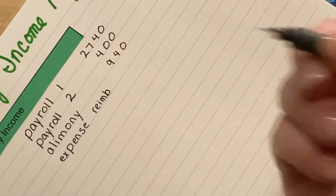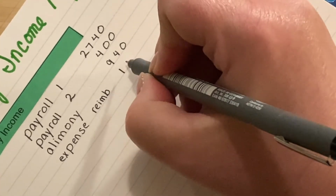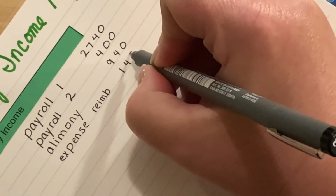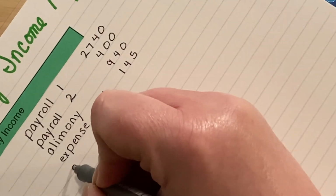I am reimbursed by my company for a few expenses. I estimate those to be $145 each month. Occasionally there's a couple of ancillary things, but I expect it to be about $145. I do not expect any other income in the month of May.